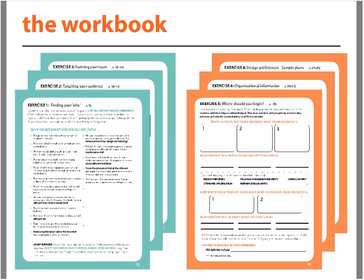As you're working through them, you can skip to the one or two exercises that really address the subjects that are most interesting to you, but they're also structured so that if you go through and fill out the entire workbook, you'll have a really strong base for your own set of guidelines.